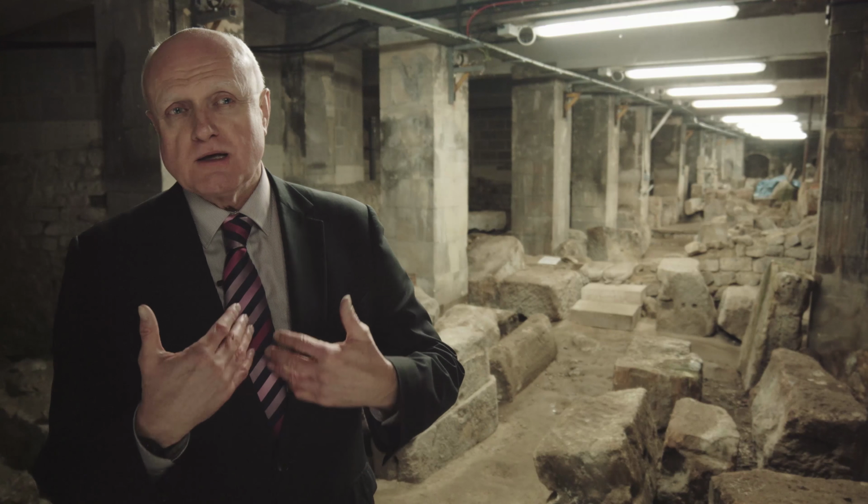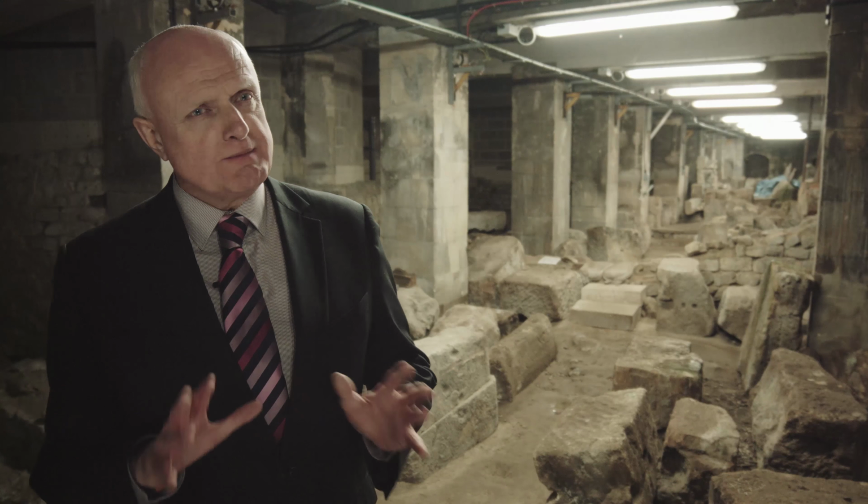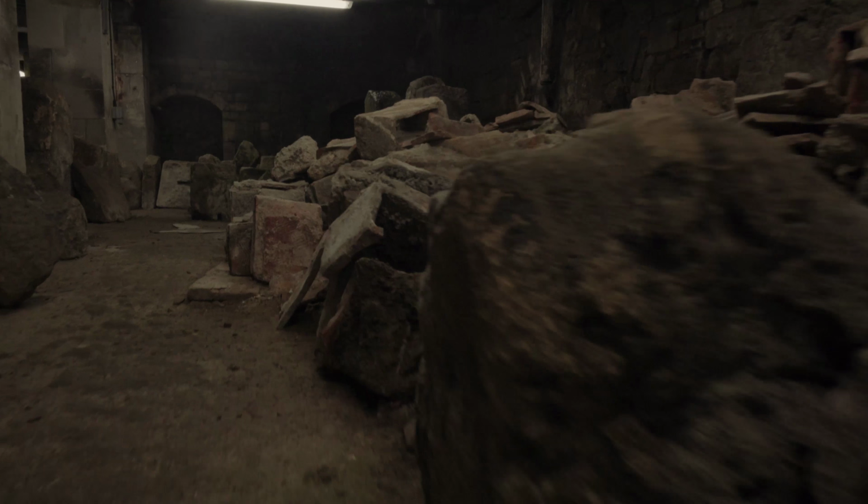A new feature that the Learning Centre will have is the investigation zone. And this is a brand new experience for school children visiting the Roman baths. It'll be called the investigation zone because people will be able to come and investigate in here, investigate those collections that you can still see around us.